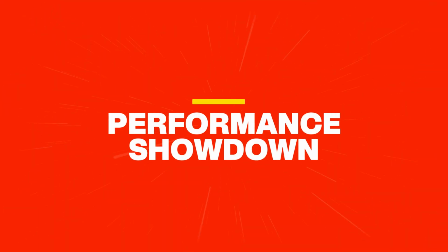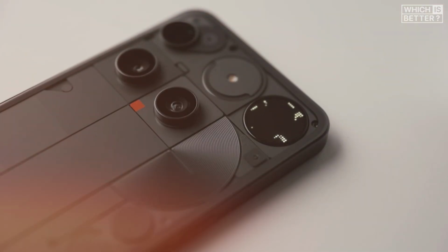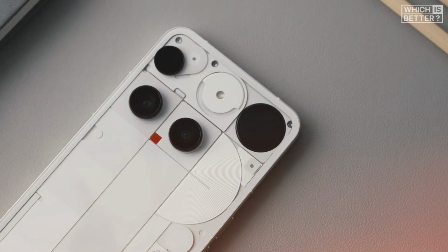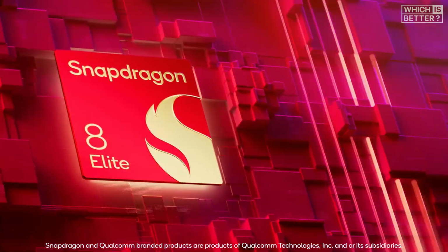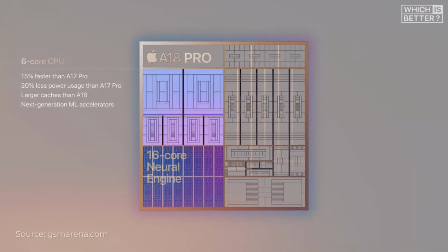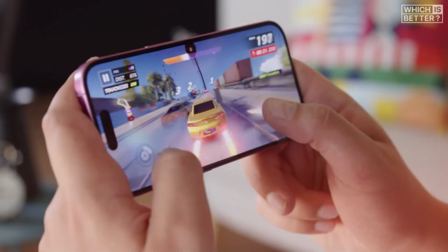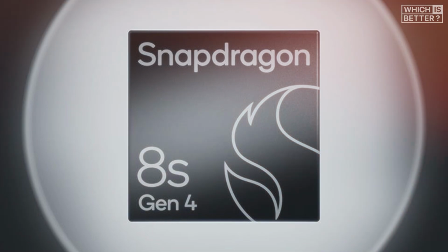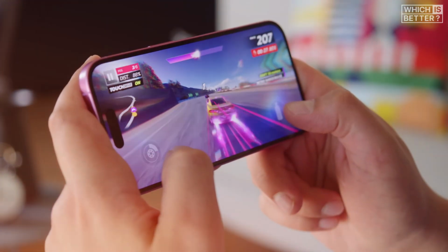Moving on to performance, the Nothing Phone 3 is powered by Qualcomm's Snapdragon 8S Gen 4, which is an upper mid-range chip that's closing the gap with true flagships. It promises excellent speed and battery efficiency, making it a strong contender even without the top-tier Snapdragon 8 Elite. On the other hand, the iPhone 16 runs on Apple's A18 chip, which is not as powerful as the Pro variant, but it still delivers top-notch performance for everyday tasks, gaming, and multitasking. While the A18 is fast and dependable, it's worth noting that the Snapdragon 8S Gen 4 isn't far behind in benchmarks, offering a surprisingly competitive experience.